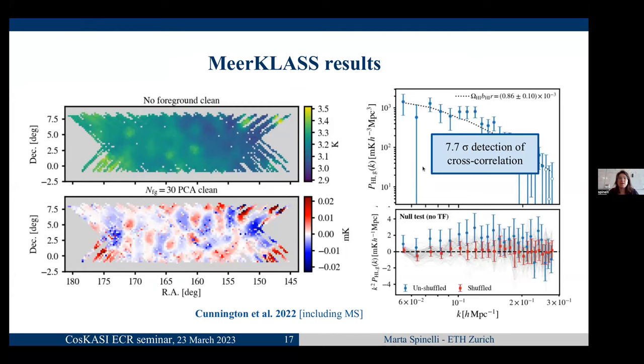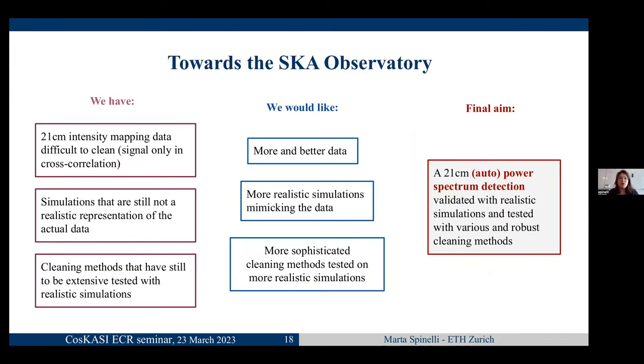So again, we are still working to make the autocorrelation possible, but the fact that there is a signal that we can reconstruct when we do cross-correlation is very good news, meaning that we are really going in the right direction. So all this is what we are doing now.